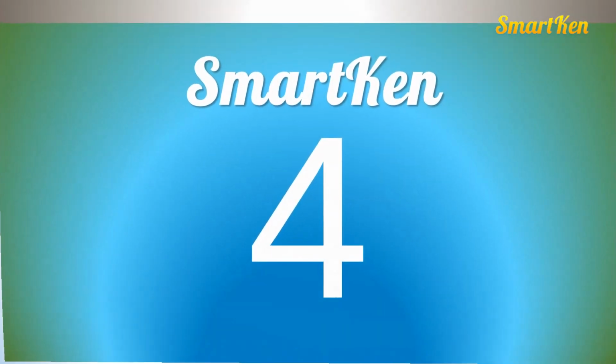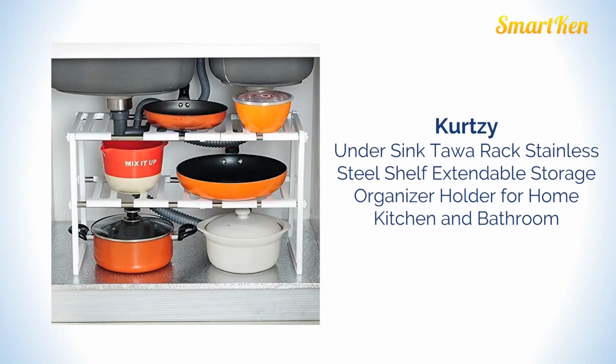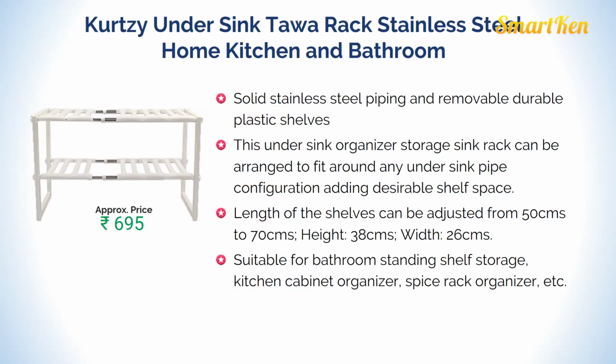Number 4, Fuji under sink tawa rack stainless steel shelf. This rack is specially made to use under the sink, where space is available and you are not able to use it. So over there you can place the rack and use the space. You can use this rack in the bathroom, kitchen cabinet, as a spice rack organizer, etc. The approx price for this rack is rupees 695.